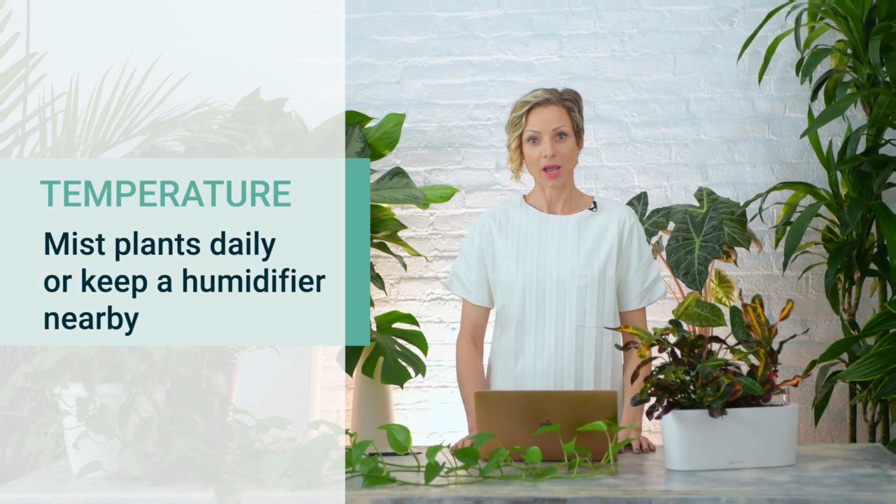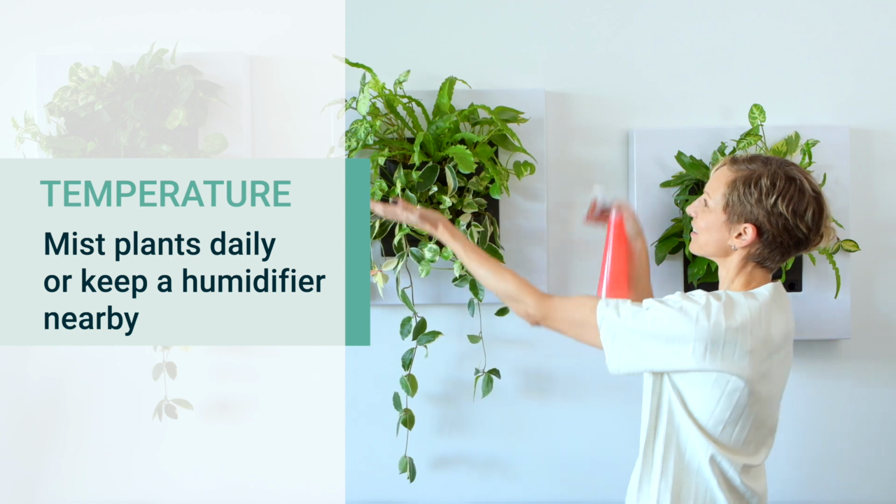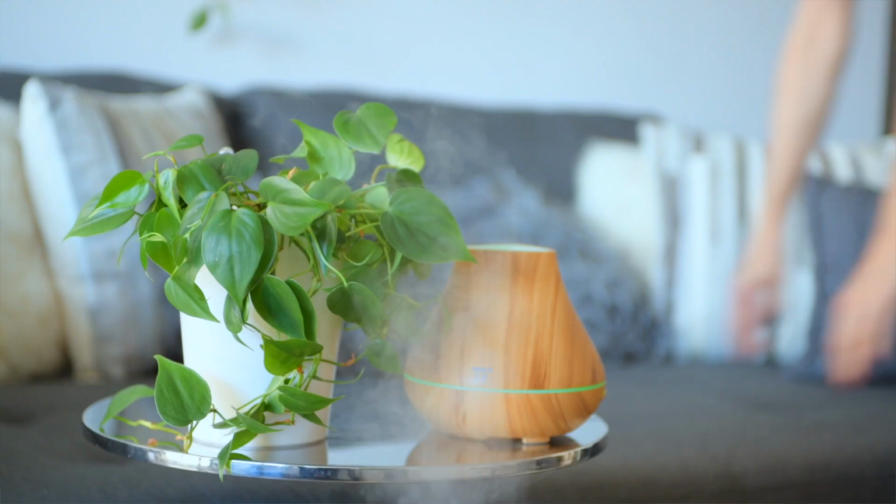Humidity is important for most plant types, but indoor heating lowers humidity drastically. To keep humidity level higher, you can simply mist plants daily or keep a humidifier nearby.